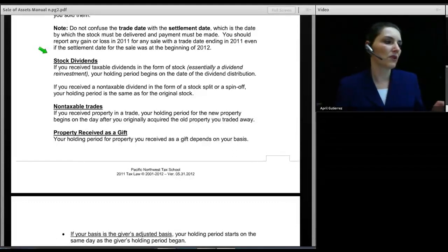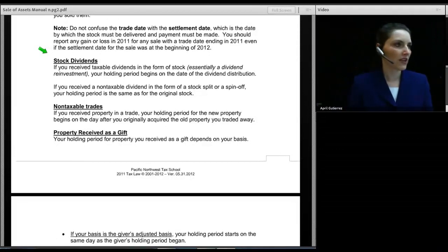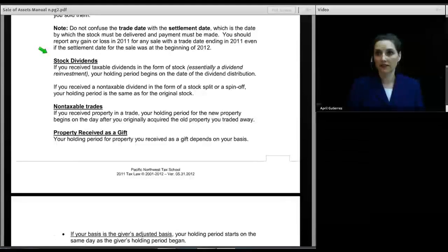So let's just suppose you own shares in Microsoft, and Microsoft has a dividend that it issues out. Some people choose to receive dividends as checks. They show up in the mail, and they cash them and spend the money, or they cash them and put them in their bank account. Other people choose to reinvest their dividends, so that the dividends are used to buy more shares.